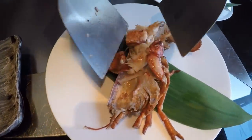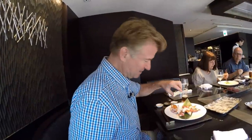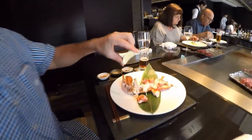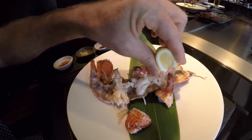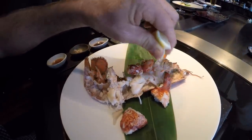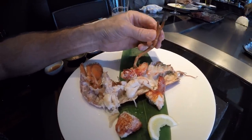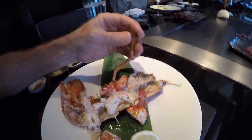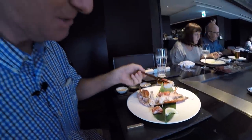Oh, that looks so good. Look at that. Put a little bit of lemon on it, shall we? I'll tell you, it looks just like lobster. But it's not. It's jumbo shrimp. Lobster would have a huge claw. This is just tiny. Actually, there is a claw. Look, this is the claw. See? There is a claw.